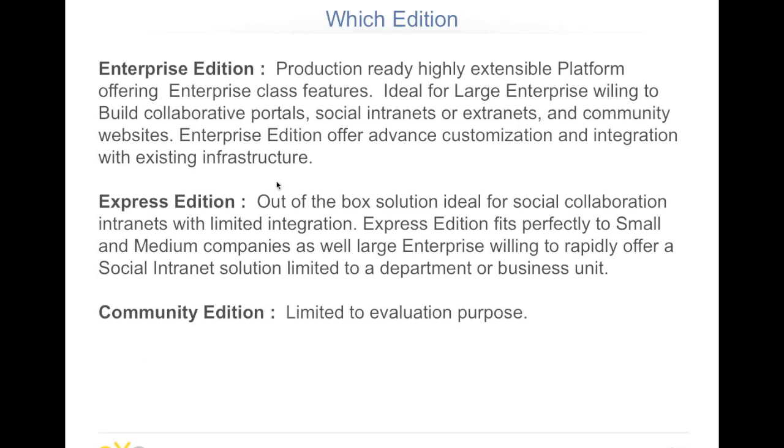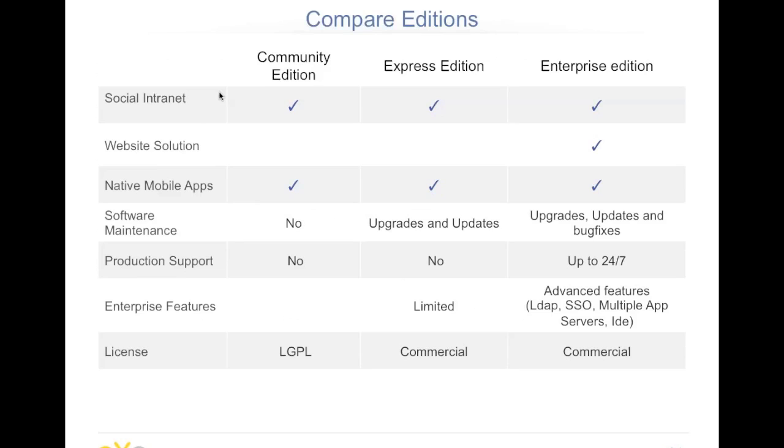We then have two different editions, the Express edition, which is more targeted for small and medium companies, and also the Enterprise edition, which provides a highly extensible platform with enterprise class features. So this one is more ideal for large companies, large enterprises, where you want to build collaborative portals, etc. So just to compare these editions, eXo Platform supports the Enterprise edition mostly. On this one, we can provide up to 24/7 production support, and we provide upgrades, updates, and bug fixes. And it comes with advanced features such as LDAP, SSO, multiple app servers, IDE, etc.